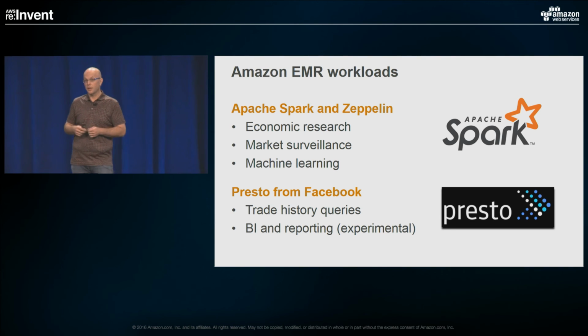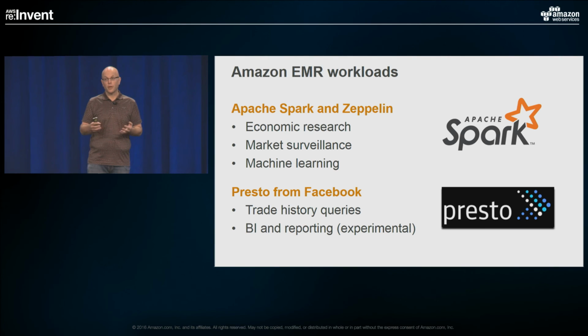Presto is a SQL interface on top of data, which was originally written by Facebook, and they open sourced it a few years ago. That system is used by our trade history system called Trade Info. So if you query for an order that's 6 months old, it's going to hit Redshift. And if you query for an order that's over a year old, it's going to hit Presto. And then finally, we're also experimenting with business intelligence and reporting activities on top of Presto as well. And it's actually going really well. It's a great system.